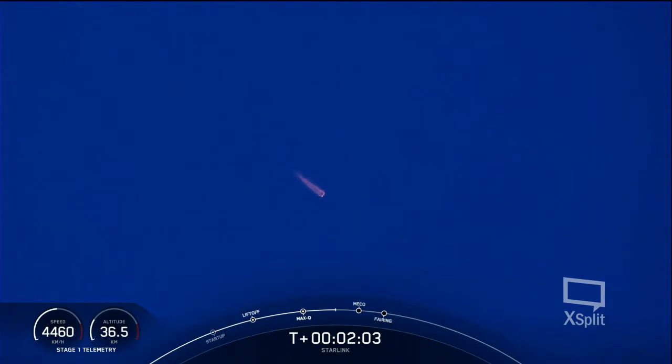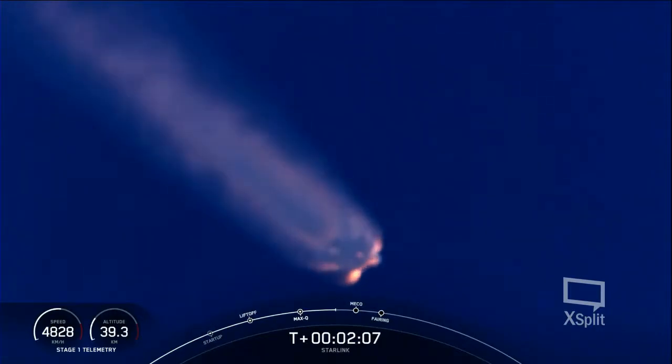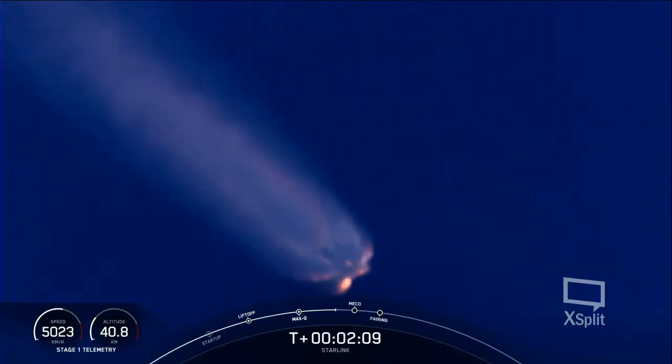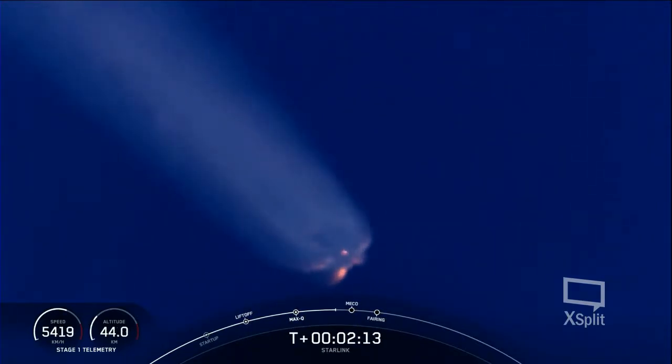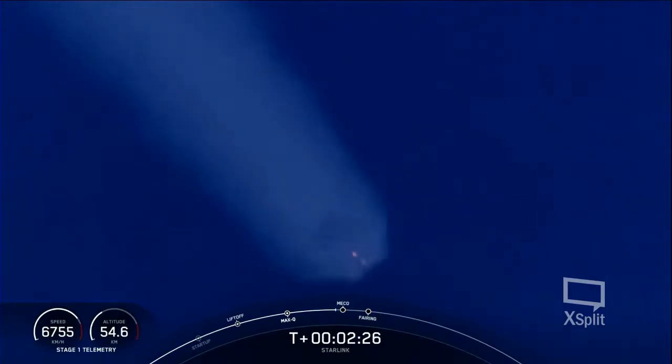Now this is where the 1 MVac engine on our second stage lights up and propels that second stage along with our Starlink satellites to orbit. What a beautiful view of those 9 Merlin 1D engines burning there on a beautiful clear day. And we're coming up on main engine cutoff shortly, in just about 10 seconds.